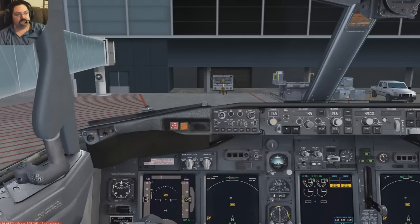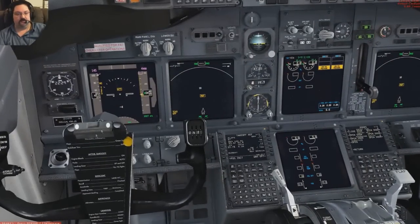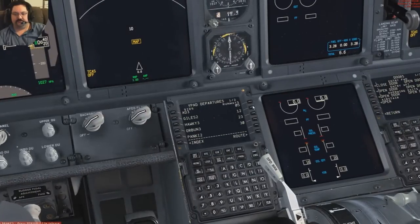Let's just drop down for the minute. Okay then, so let's look at what we've got here. Departure runway 23, Tailem Bend 7 departure. That's fine, let's go to route page. A flight number, we'll need to chuck that in, VOZ 242. Put it there, alright. Takeoff pages.